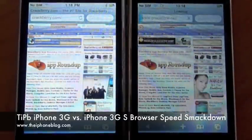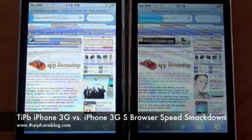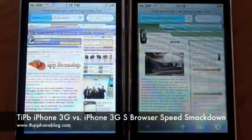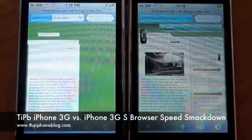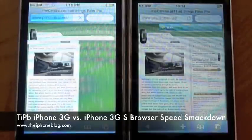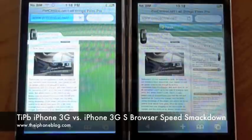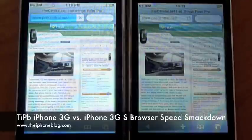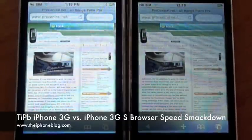We're going to go to precentral.net, where our friend Dieter has been doing all manner of Palm Pre videos lately. And again, the iPhone 3GS is just smoking its way through these. And the 3G is stalled again, I'm guessing again on parsing JavaScript. There it goes, but the blue bar, she ain't finished. I will spare you the Jeopardy music this time. Let's just see how long this takes, and there we go.